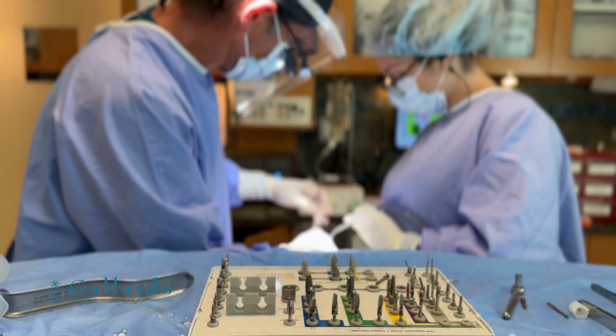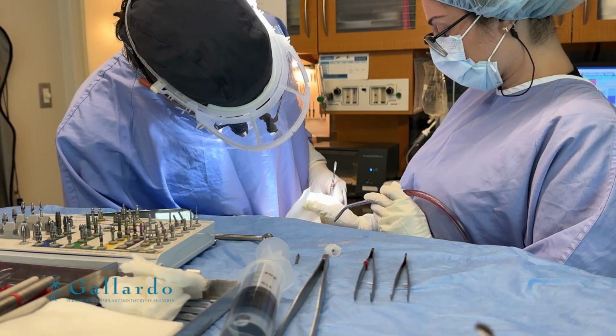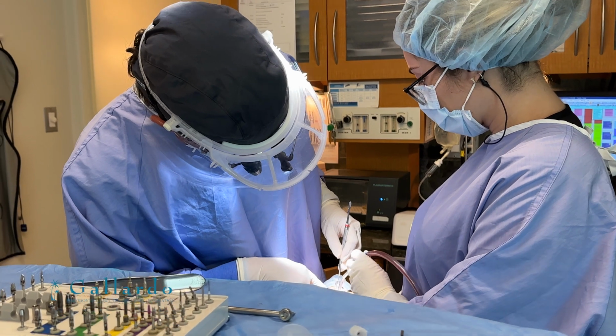So today's case is about a missing front tooth. It's a young female patient who had been missing her tooth number 9, which is her front central incisor, for many years. And as a consequence, the bone experienced a lot of atrophy or shrinking. So when a tooth is not present, the bone basically kind of goes to sleep and it shrinks away.